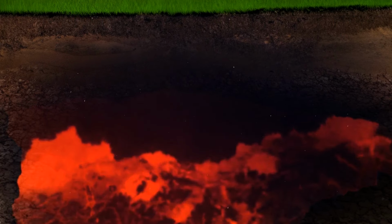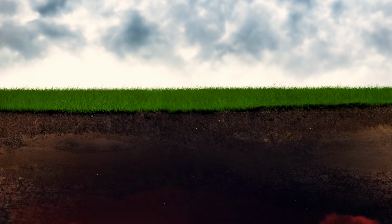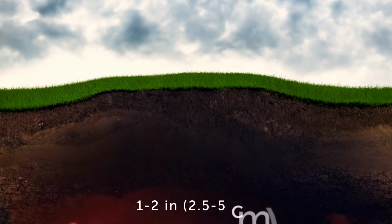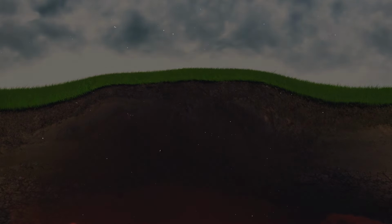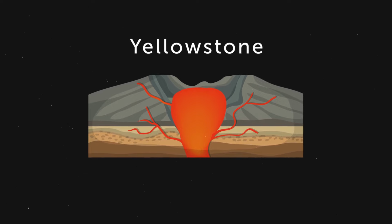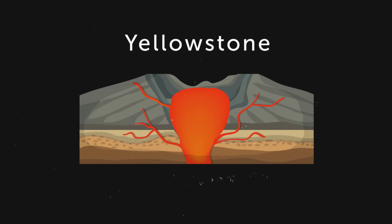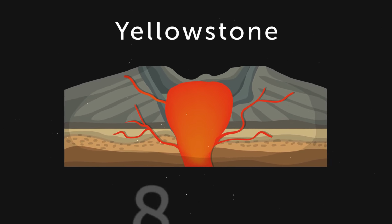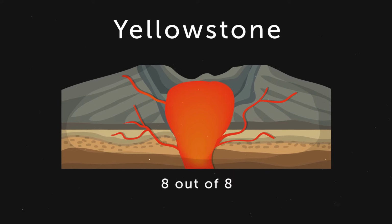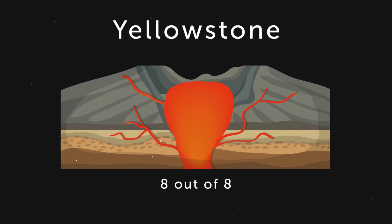They tend to push against the ground above them. As a result, the land in Yellowstone rises about 1 to 2 inches a year. On top of that, Yellowstone has the status of an active volcano, and its volcanic explosivity index, yes, there is one, is 8 out of 8. Such a high number means that if this volcano erupted, it would be an apocalyptic event.